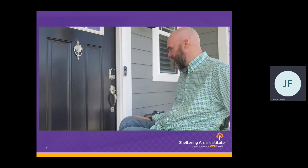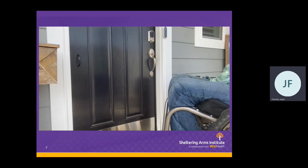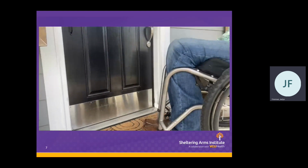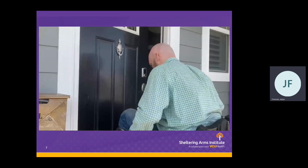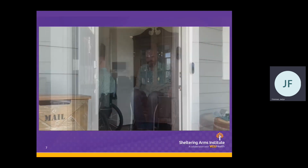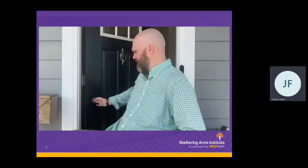There are a couple other modifications that I have on here. You may notice that there's a foot plate that's there just to protect the door if I use my wheelchair to push it open. So here we go. So I'm exiting my house. You'll notice on most of my doors, I've put a gate handle right here, so I'm able to close the door behind me without turning around and reaching for the regular doorknob.